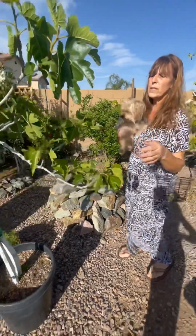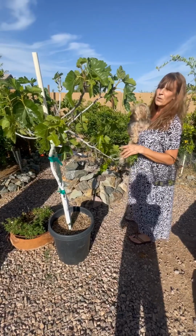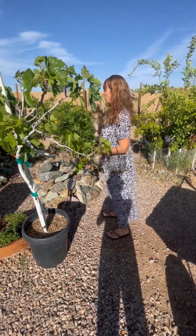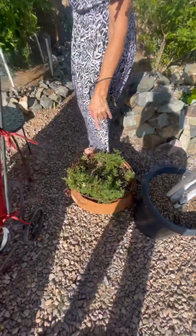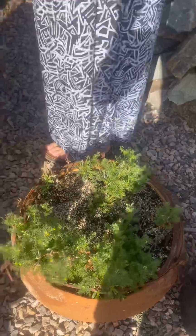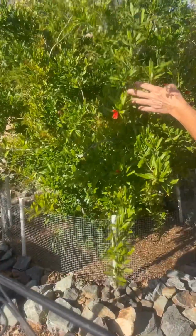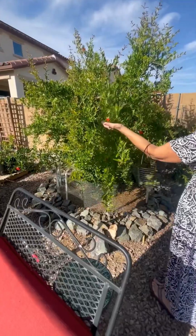This is our fig tree that still needs to be planted in the ground. With everything that we have going on right now, I probably won't be doing that for another few weeks. And then over here, we have some German chamomile that's starting to flower up, so Candace can have some chamomile tea. As I'm taking one to eat it, and she's eating that one right there. Here's our pomegranate. You can see that just really went crazy, it's starting to flower up.